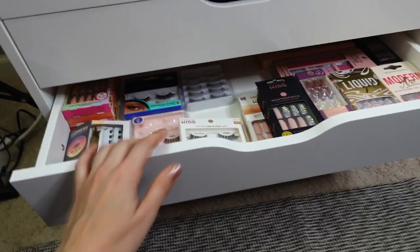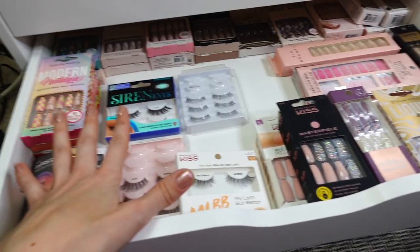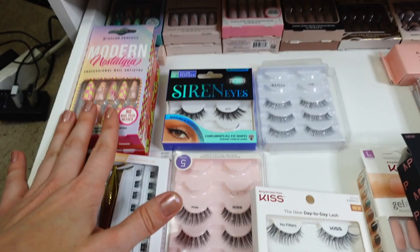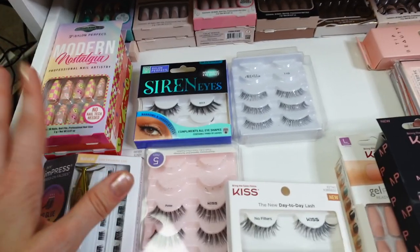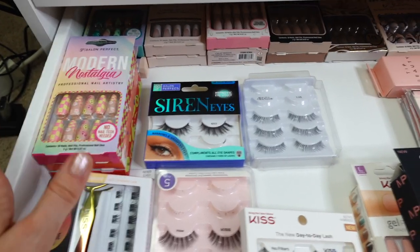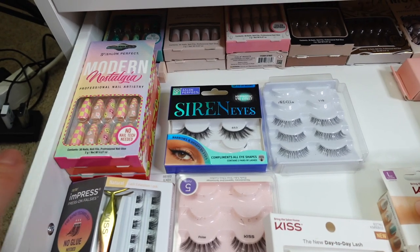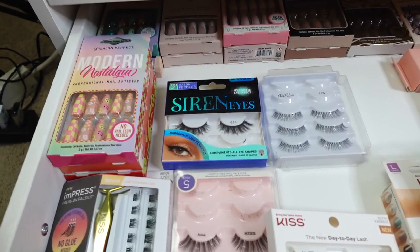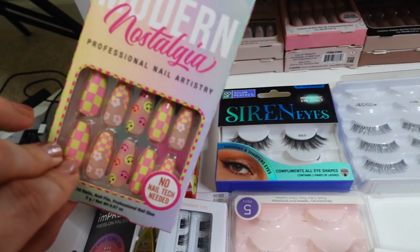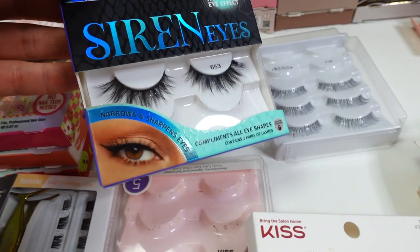So I just decided to dedicate one of the drawers for my most used and favorite lashes and my press-on nails. So here I have a lot from Salon Perfect. These are my favorite. I am on their PR list now, but I've used their nails years before and they fit me like a glove, and I just absolutely adore how affordable they are, and they have so many different styles. Look at these. These are one of their recent ones, and they also have really nice lashes. So I really have been loving these.